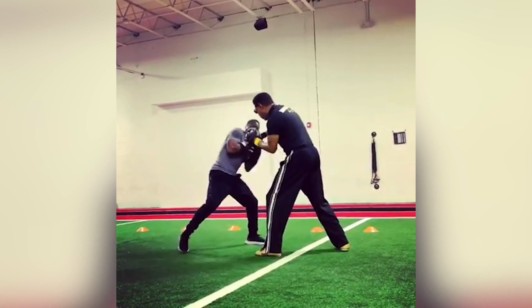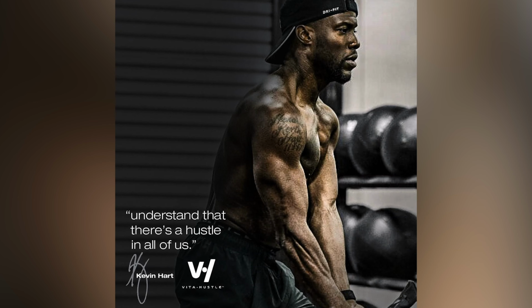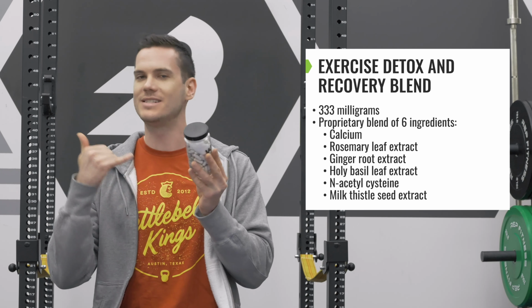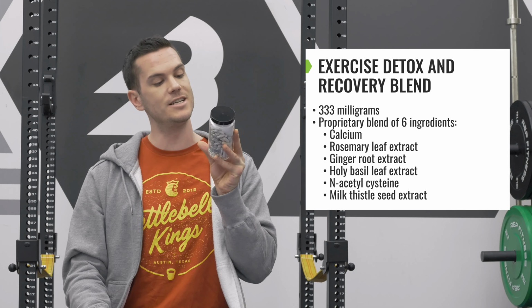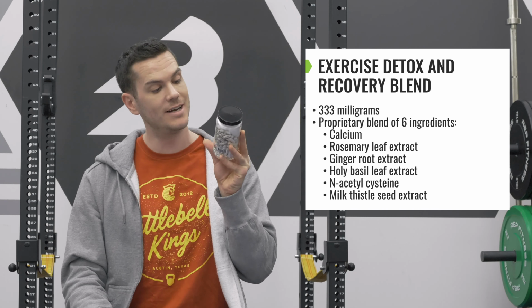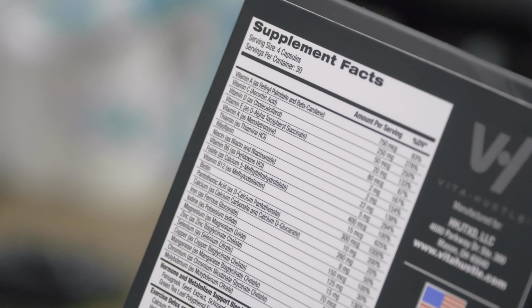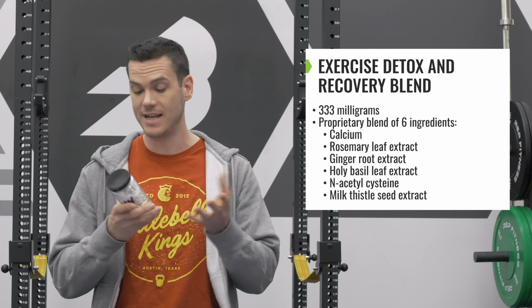So Kevin Hart has styled himself as something of a fitness figurehead these days, so of course this product had to have an exercise detox and recovery blend. It's 333 milligrams with 6 ingredients. That's going to be calcium, rosemary leaf extract, ginger root extract, holy basil leaf extract, milk thistle seed extract, and some N-acetyl L-cysteine. Now, most of these ingredients are linked to antioxidant and anti-inflammatory effects, which could potentially help with recovery, like mitigate the muscle damage caused by exercise.